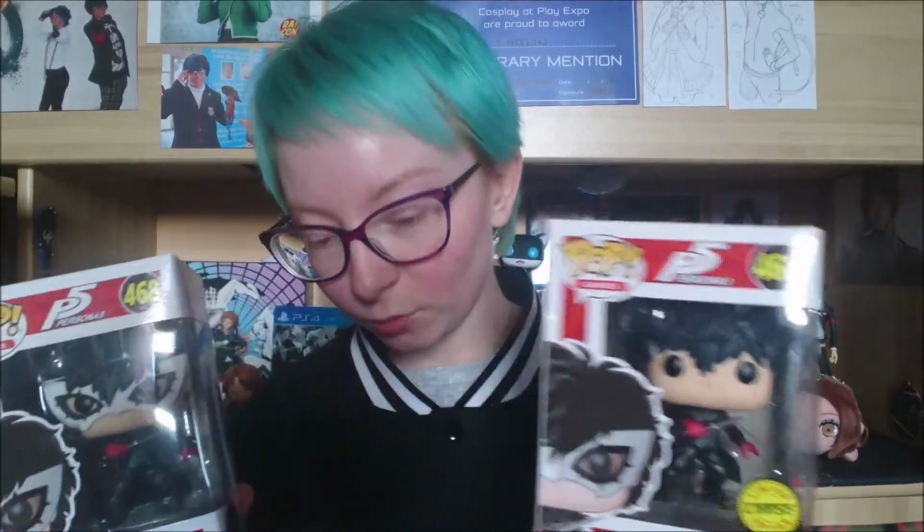I guess we'll get these out of the box and compare them together. I can't really talk today. I'm really tired because I was out in Glasgow hunting for these specifically, since I knew Game had recently got them in, and I managed to get them both in the same shop.